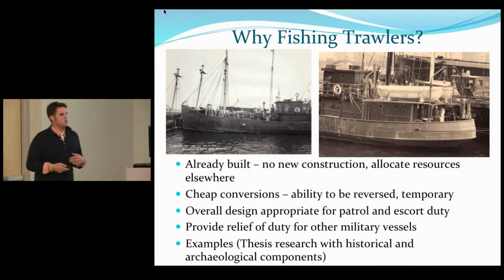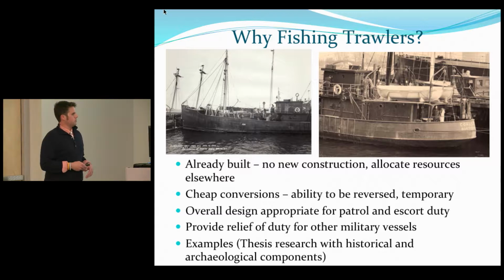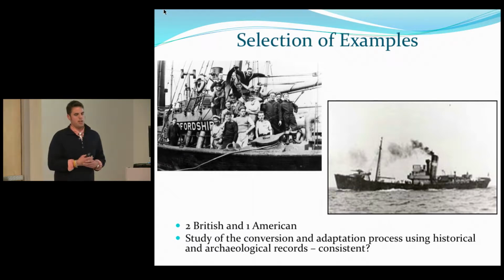So the examples that I use in my thesis, I combine a historical record and an archaeological record, so you can see both aspects, but we're going to get into the examples of these three vessels that I use. Two of them are British origin, and they came over in February of 1942 in a reverse Lend-Lease. The situation was really dire in American waters at this time, and so the United Kingdom gave us a group of 24 converted fishing trawlers to use for anti-submarine patrols.